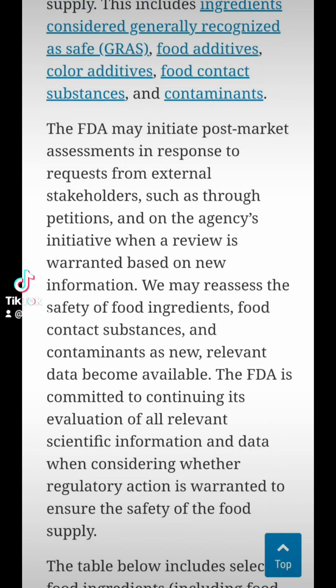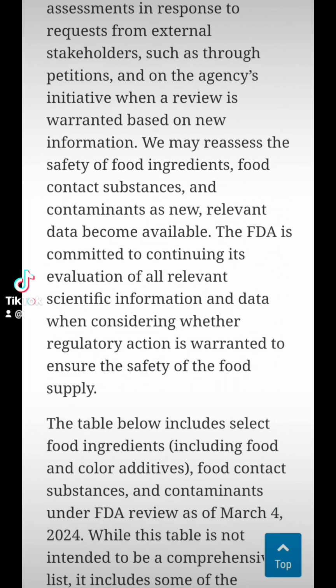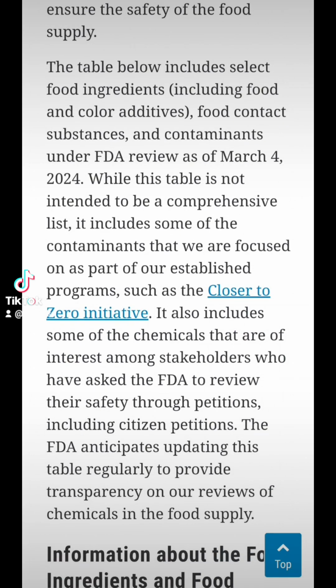All right, we may reassess the safety of food ingredients, food contact substances, and contaminants as new, relevant data become available. The FDA is committed to continuing its evaluation of all relevant scientific information and data when considering whether regulatory action is warranted to ensure the safety of the food supply. The table below includes select food ingredients, including food and color additives, food contact substances, and contaminants under FDA review as of March 4, 2024.